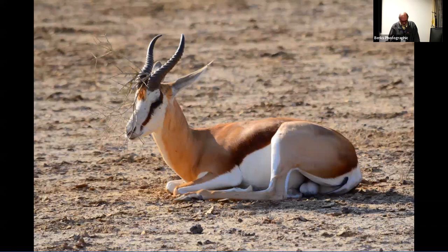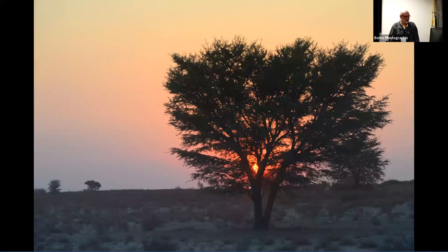And this is a springbok. Oh yeah, I got into the bushes. This year's fashion. Sunrise. Now, we're at the edge of the Kalahari Desert. It's very dry. Not as high a density of animal life at all. But on the other hand, there's less bush around, so it's easier when you see something to get a picture.